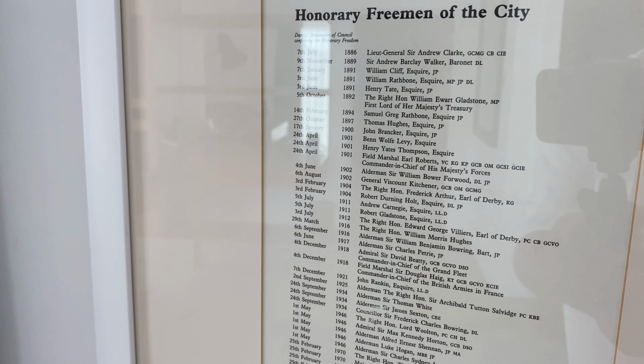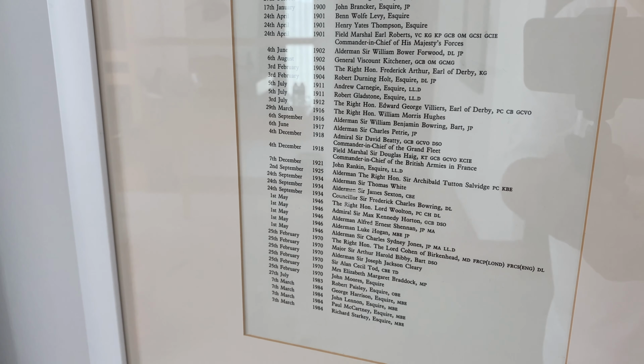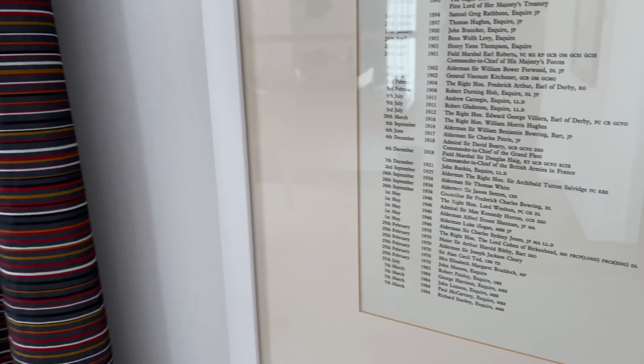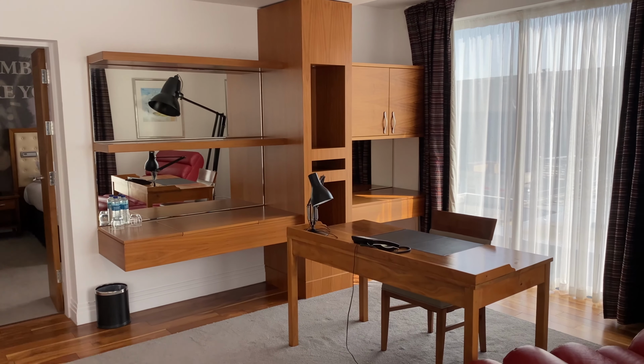So, there's a long list of the great and the good that have been given the freedom of the city. So there they are, the four of them. George, John, Paul and Ringo.